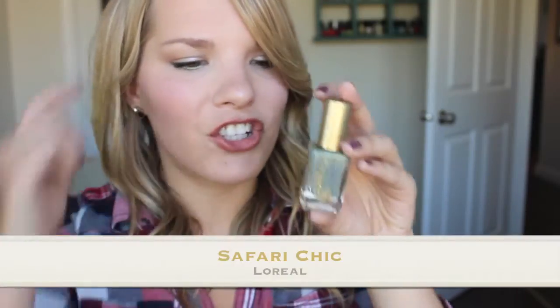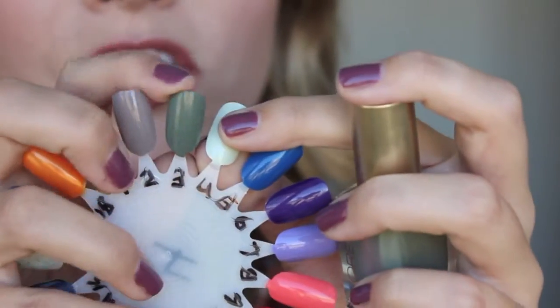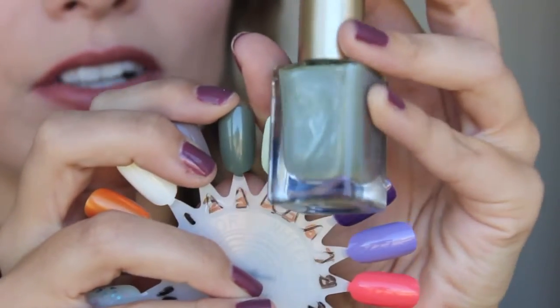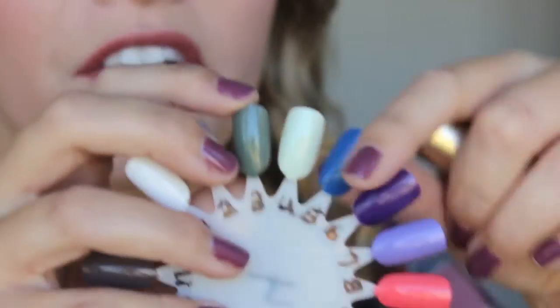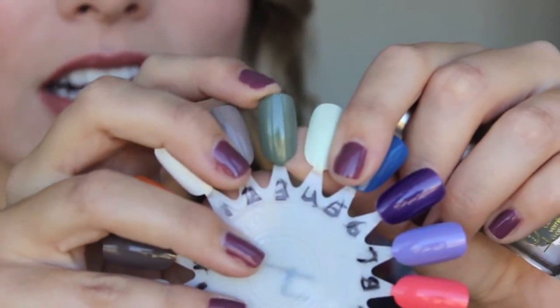Next, I have another one from L'Oreal, and this is in Safari Chic. This is a khaki green color. So it's this shade right here. It's kind of like a nude foresty khaki green. In the bottle, it looks like it has a shimmer. However, on the nail, it's completely a cream finish. So I don't know how that works, but it just works. This is opaque in 2 coats and it dries glossy. I'm a big fan of greens, and this is one of my favorites, especially for fall. It's like a muted, pretty green.